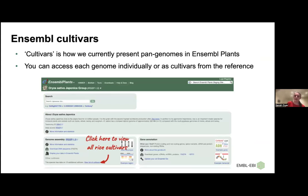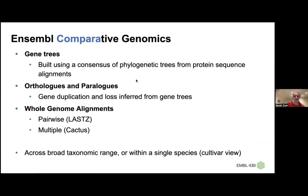The way that we represent the pangenomes, we're not yet in a graph genome representation of them, but we're keeping a close eye on that space, is we represent them in plants as cultivars, in the vertebrate space as breeds, strains. We have that for mice as well, so we'll call them cultivars here because we're talking about plants. We have all the genomes loaded individually, so you can go in and get as much information as you would about an individual genome, or we have them hanging from the reference, as it were. So if you're in the rice reference, Nipponbare, we'll have a list of cultivars, so you can see all of those other rice genomes underneath it. And then that has implications for the comparative genomics that we run.